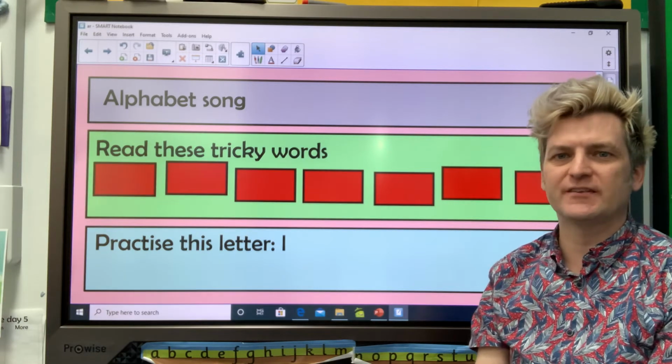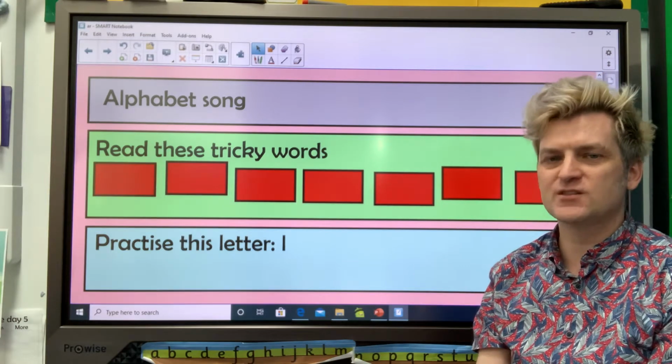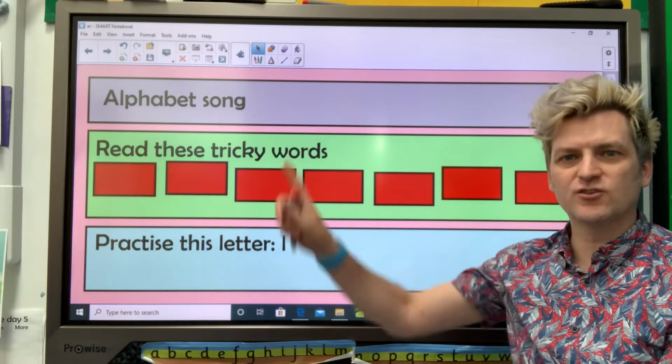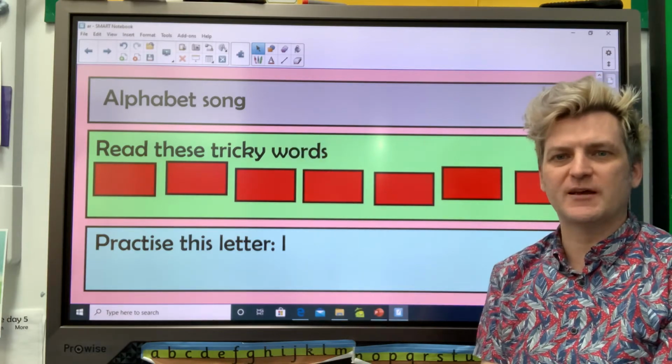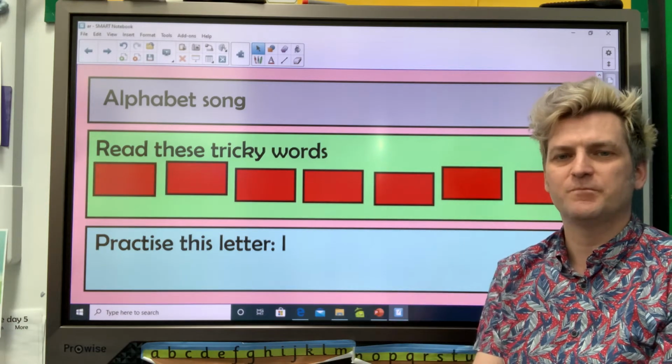Okay, so it's our next phonics lesson and we've got our 3 jobs on the board. First thing, I need you to join me. Our top job here, it says we've got the alphabet song, so remember you can join in with me as well. Are you ready? We're going to sing it 2 times.